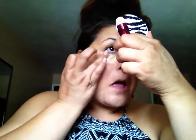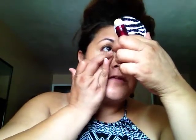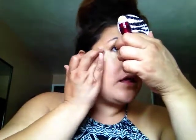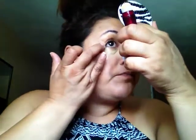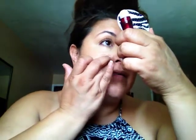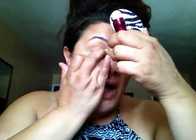Because what I'll have to do is go in, put this on with my finger, and just blend, blend, blend, blend, blend. You want to wake up your under eye area. So you can see, I think maybe now this shade is matching me a little better, but when I was more tan, it was too much. It was a bit much.